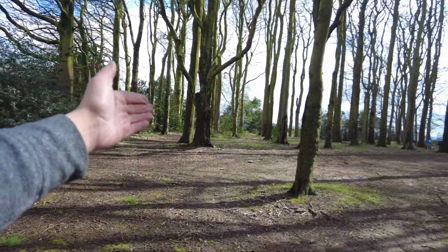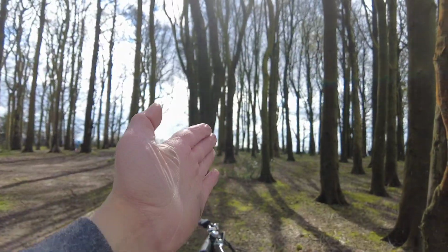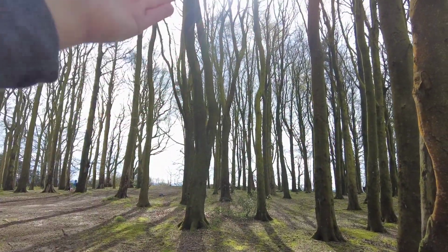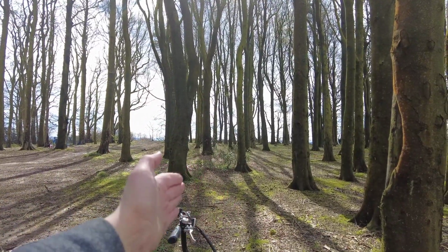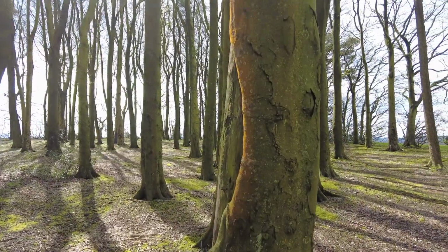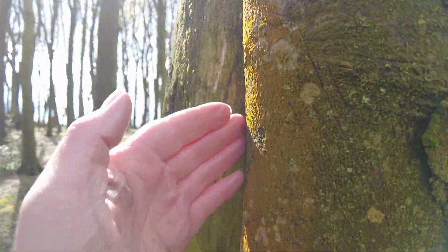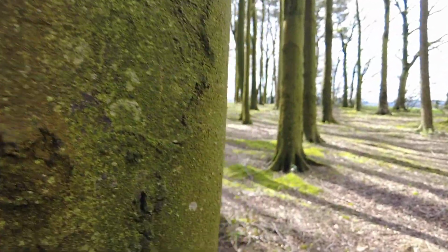But you can see all the woodland panning all the way around. Look how beautiful that is, especially there. And as we pan up, you've got the sunshine beaming right the way down, bringing the shadows on the floor. I mean, some of these trees are so old, coming to them, you can see all the bark starting to take a formation of a colour and starting to chip away very slowly.